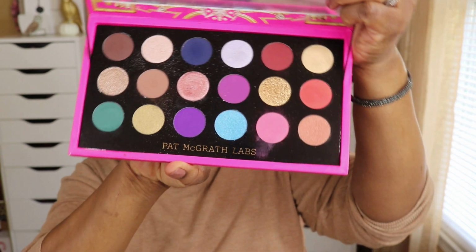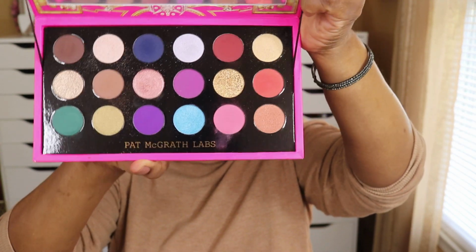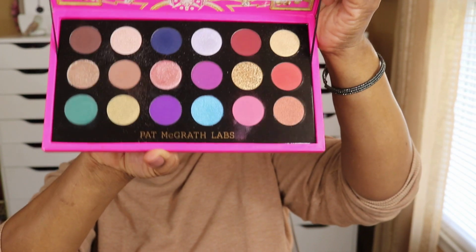And lastly, I have right here in front of me from Pat McGrath, I have her Celestial Nirvana palette. And when I was talking about I wanted to pull in some bright colors, some jewel tones and everything, here we go. Just so that I can brighten up and feel happy and joyous on those really gloomy days. So I think I got myself covered there with eyeshadow. So those were 5 eyeshadow palettes that I pulled.